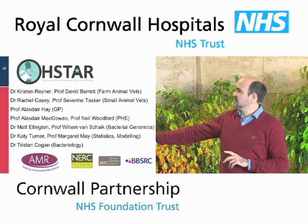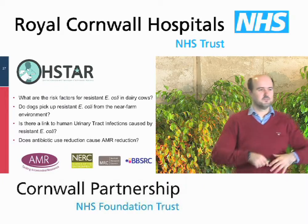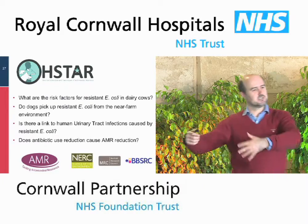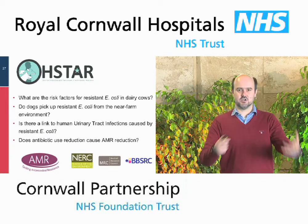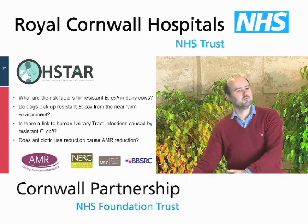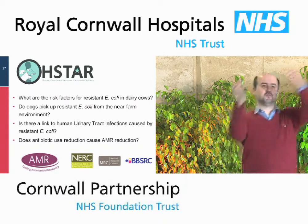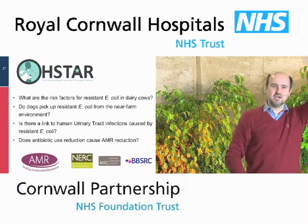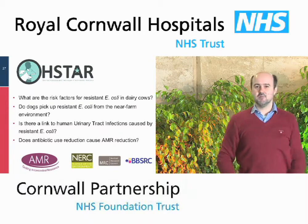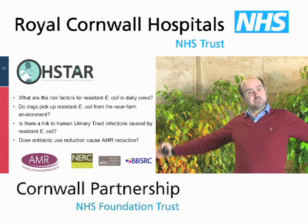But basically, what we want to study is what are the risk factors on farm for the presence of antimicrobial resistance in farm animals. So yes, of course, it may be that the use of antibiotics drives resistance, but maybe the use of heavy metals does, maybe the use of disinfectants does. Maybe spreading manure on fields and then getting your animals to graze that field and therefore potentially cycle the resistant organisms around. Maybe that's not a good thing to do. Maybe housing them all together is a bad thing. Maybe housing them all separately is all that.